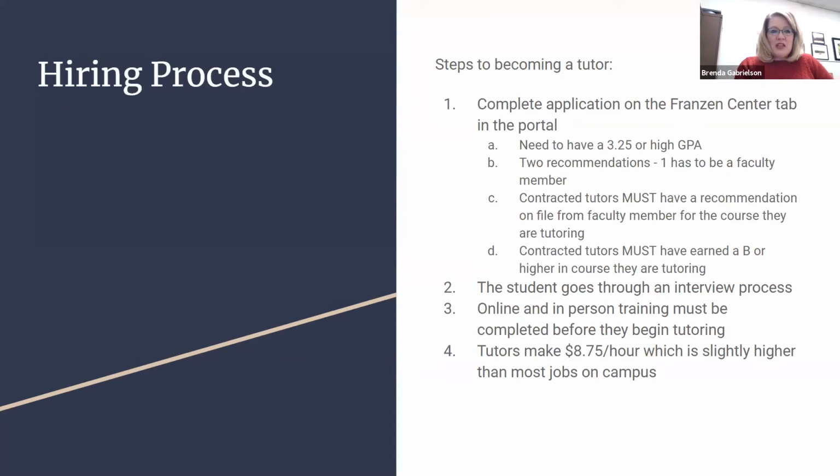The last thing I want to talk about is the hiring process. So not only do we tutor a lot of students on campus and work with a lot of students on campus, I am always hiring tutors. So right now I have probably about 60 to 65 tutors working for the Franzen Center, either in contracted tutoring or writing, presentation, quantitative plus. And so it is a job here on campus.